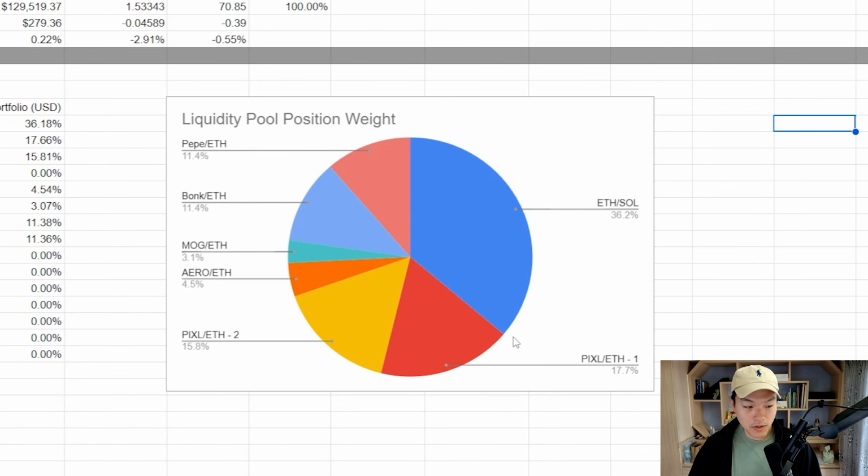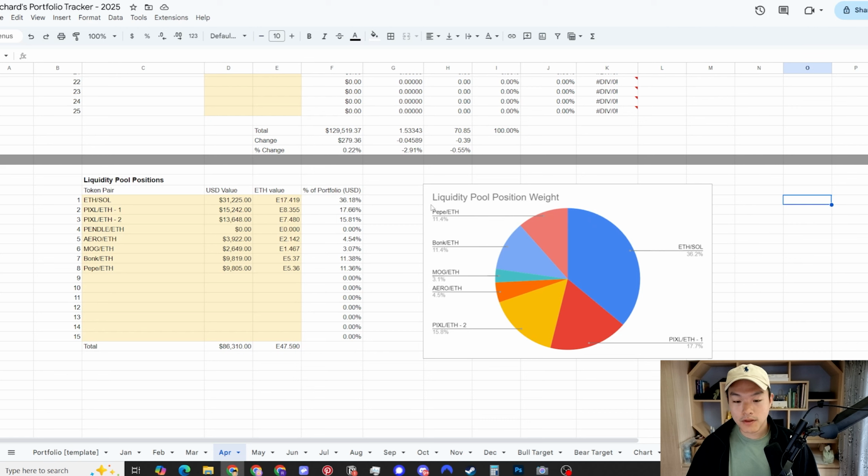And one thing I probably don't want to do, since I can see I'm pretty heavily allocated to ETH and altcoin pairs, is increase a lot of these risks further, right? For example, I don't really want to sell my ETH and SOL position that's in profit right now into another ETH and altcoin pair. And depending on how the market moves here, if Pepe and Bonk is outperforming ETH by a bit, then I'll probably shift this pool into a safer pool, like for example, ETH and Wrapped Bitcoin or ETH and Coinbase Bitcoin, right?